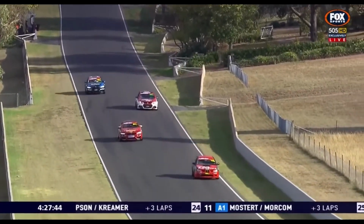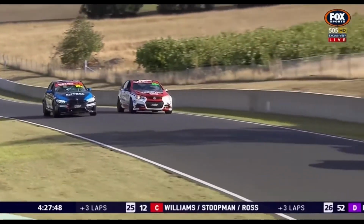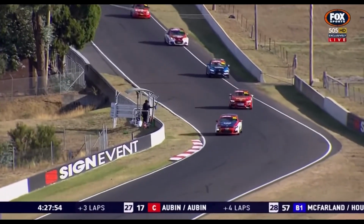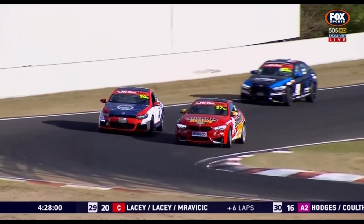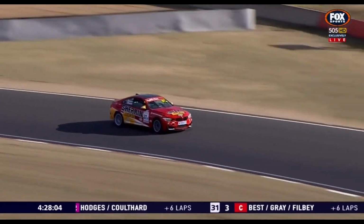I know we keep talking about this, but that car on paper shouldn't be that far up the field. They are doing an outstanding job, and all three drivers very evenly matched. And the next B2 car is... I can't see it. It's back in the Blue Mountains somewhere. Yeah. It's that far back. I think it's not in the top 40 for sure. Richard Bloomfield in 43rd. There you go.